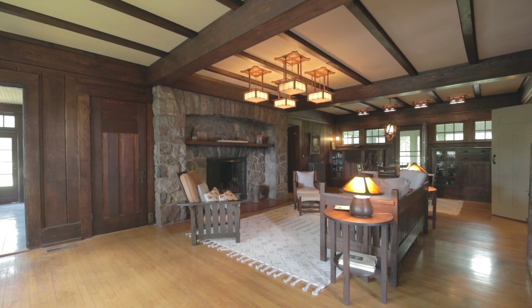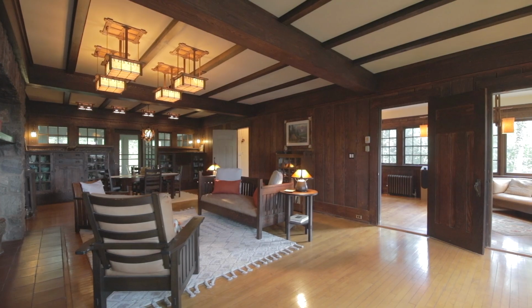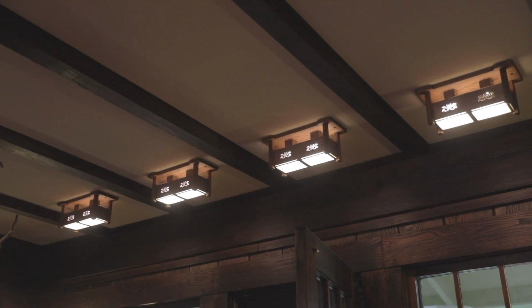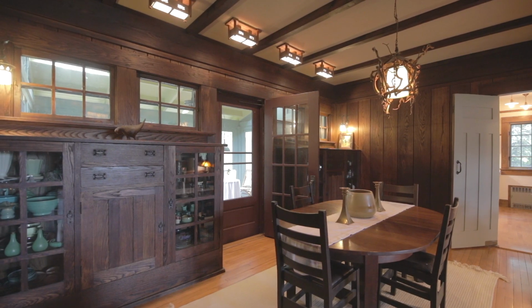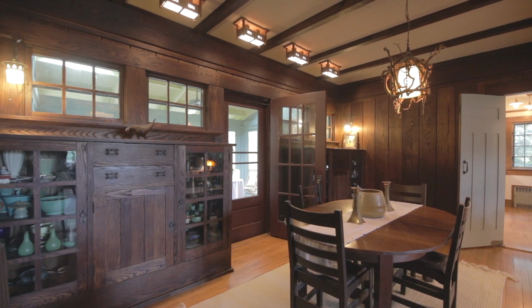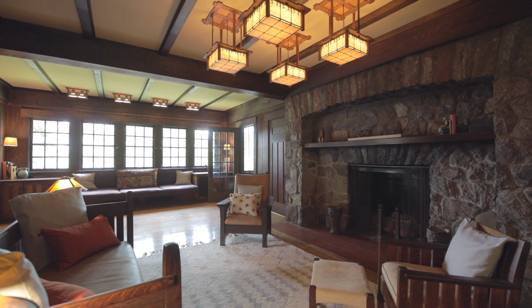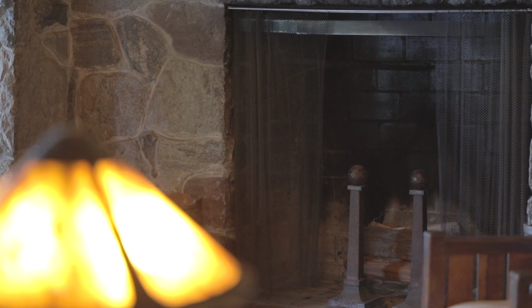You can feel the functional energy and the rustic feeling the moment you enter the living room. It is considered the spiritual center of the house. It features beamed ceilings, chestnut paneling, hardwood maple floor, and original Stickley built-in cabinets. The magnificent floor-to-ceiling fieldstone fireplace with a hearth covered in original Grueby tiles is one of its chief beauties.